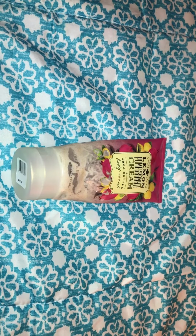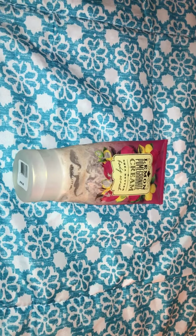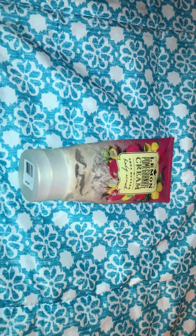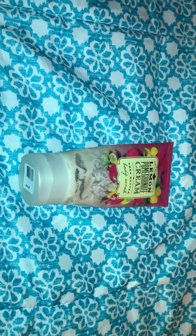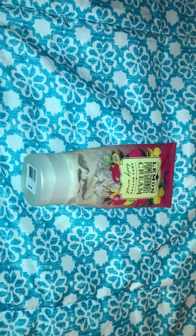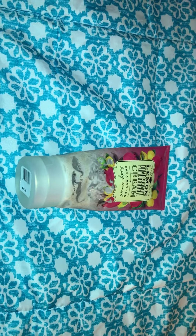I liked the formula because it was creamy and it didn't leave my skin greasy. And I tend to like walnut scrubs, but since I've started using the Tree Hut scrubs, I prefer those. And for the price, you definitely get a lot more for your money. They last a lot longer. This is 6 ounces and it retails for $16.50. No, I never pay that. I buy them when they're on sale with coupons at the semi-annual sale.